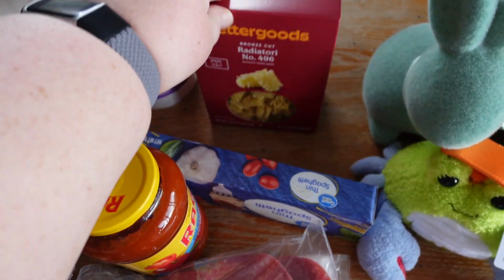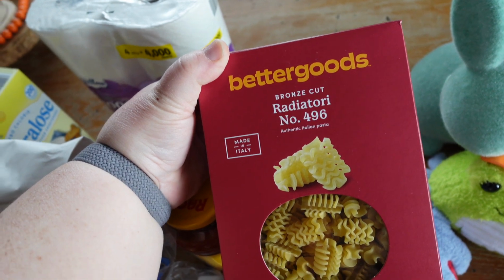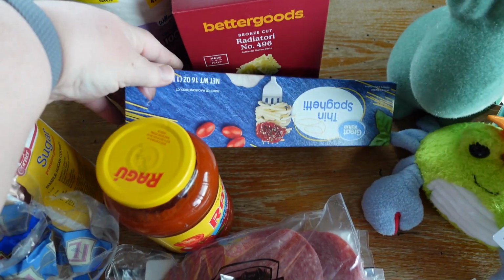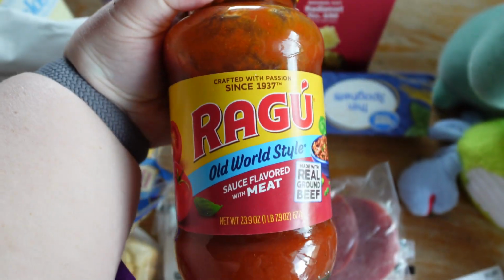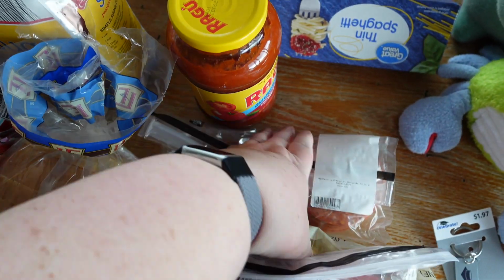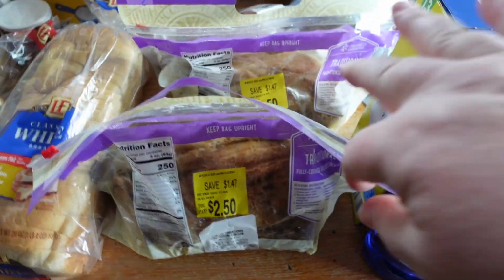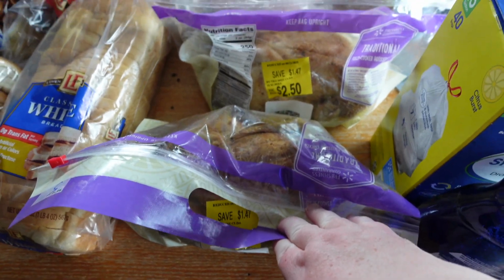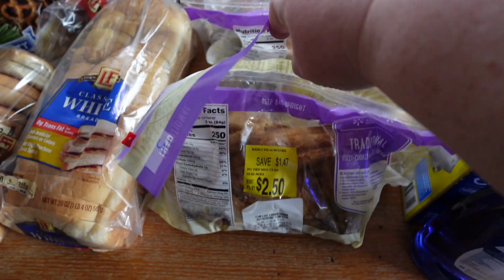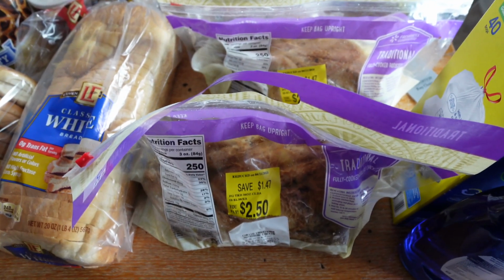And now from Walmart, this is my favorite pasta ever. It's ratatouille. I can never find it, so when I do see it on the shelf, I grab it. Our spaghetti and ragu. The boys needed salami and sandwich pepperoni for sandwiches. I always grab 1 or 2 of these day old, out of time rotisserie chickens, because lately the boys have just been taking them out of the fridge and eating them.